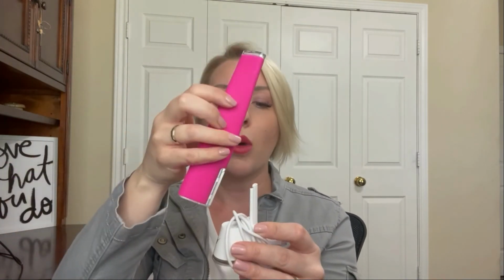Oh, you have to take this out. In order to charge it, you have to take the razor out, and I'll tell you in a second. But you stand it here. What I like about this one rather than the original one was the original one sometimes, if you didn't put it on right away or the exact right way, it wouldn't charge.